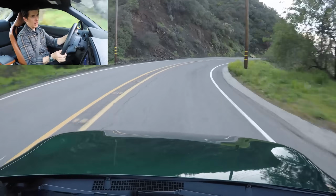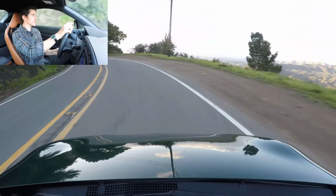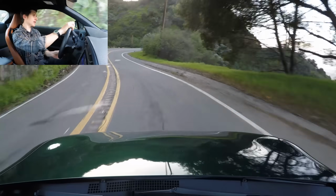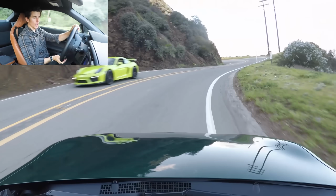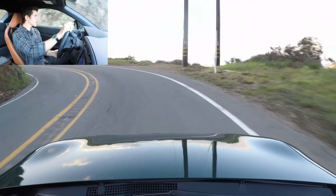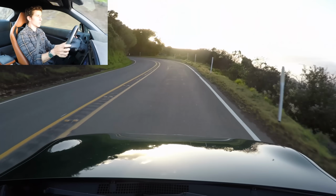Look, the brake pedal feel is good. It bites really quickly. I have so much visibility. I can see everything. I am Sauron. I know where the corner's going, and ooh, hello. You can turn this thing into an apex just because the car is not that wide. It has a really nice wide track.